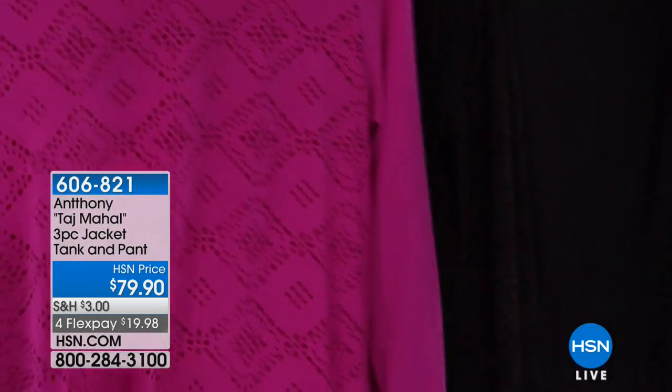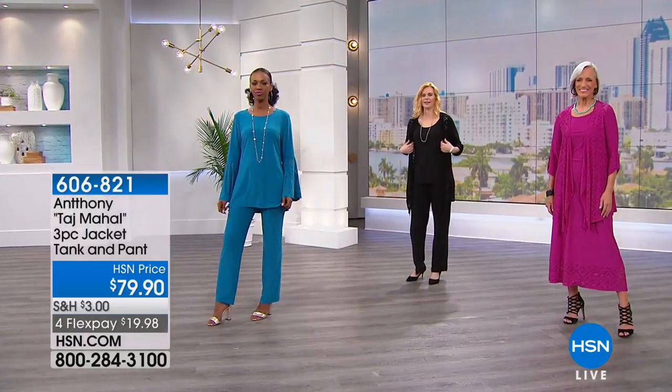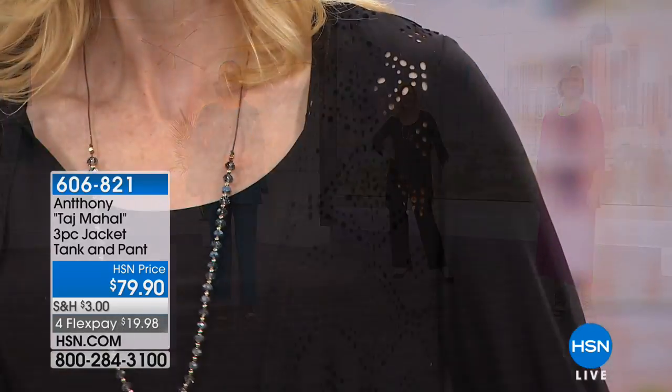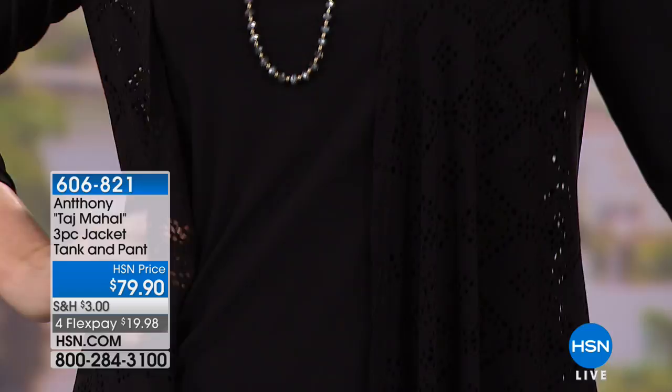So remember, average or petite: if you're picking up the petite, the inseam on the pant is 28.5 inches. On the average, it's 30.5 inches. But everything is average or petite. So the tank will be average or petite. The jacket will be average or petite.